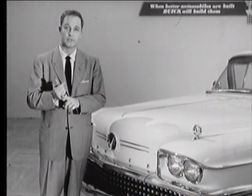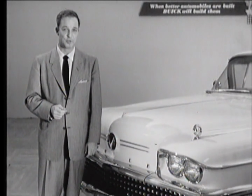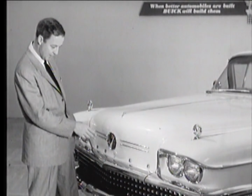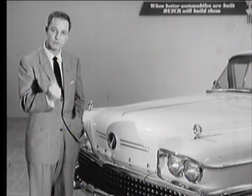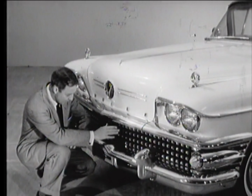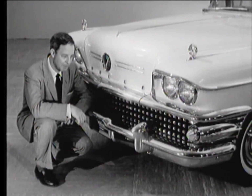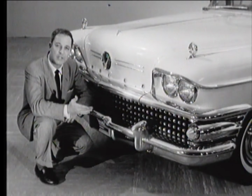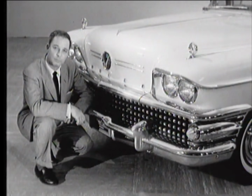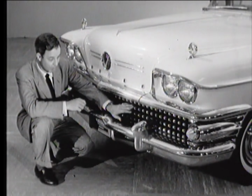Something that to you and to me would be only a detail. However, never forget that attention to detail brings in the sale. Now, personally, the thing that impresses me about the grill is the fact that it's so rugged, it's really built. I wonder how many people know that the Dynastar grill is die-cast. Now compare that to the other cars today that are using cheap, flimsy stampings. There is no comparison. Another important point about the grille, it's functional as well as aesthetically good.